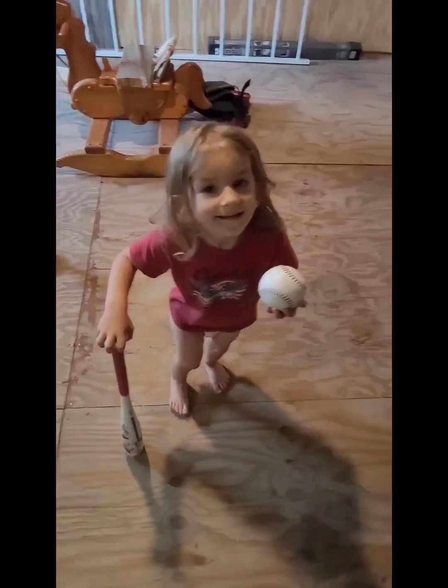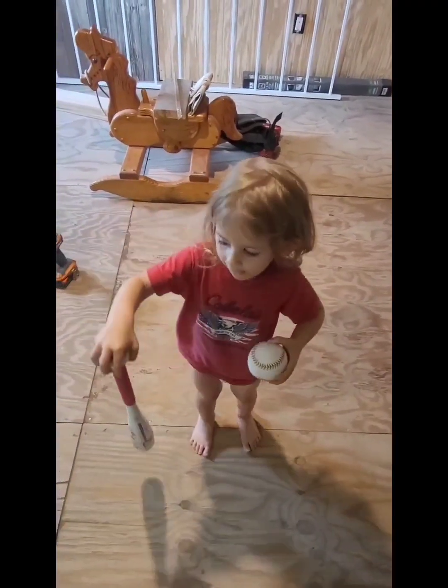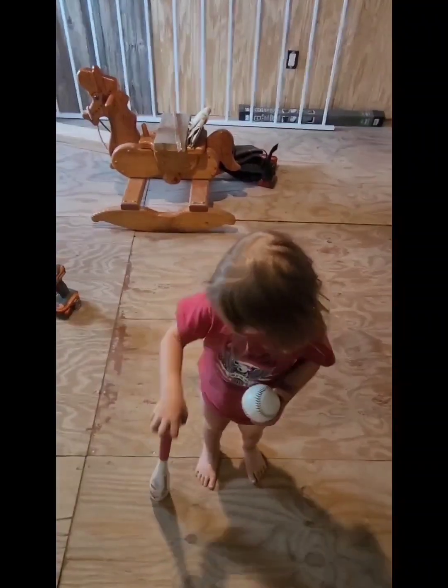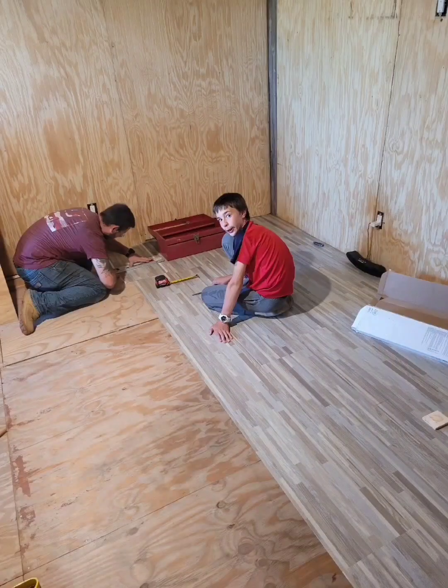Found your baseball stuff? Yeah, are you a ball? You ball? Ball! That's a bat. Bat? Ball. Okay. We'll show y'all the floor when we get started.